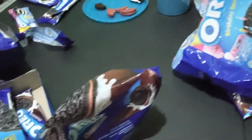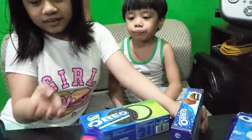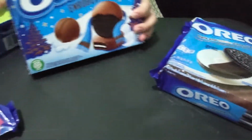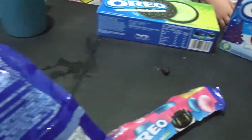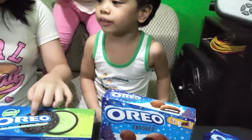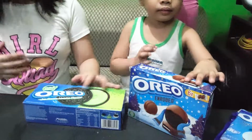Okay, let's put this aside. Don't worry, guys, we're gonna eat it, but not today. Oh, 110 years of Oreo. That's cool. Yeah, I'm keeping the packaging of the birthday Oreo. Okay, so there's 3 more. Which one do you want? I want the next one. Which one? There's 3. I want this one.